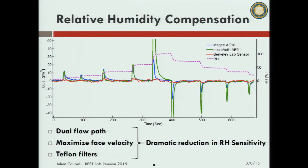So one of the major design aspects we were focusing on is to completely eliminate this sensitivity. And the way we did that, the three-tiered approach: first, we use that dual flow path I illustrated earlier. We pass air both through a reference and a signal, and we can cancel out the effect. We also maximize face velocity, so the velocity passing through the filter, we make that really fast so that any changes happen quickly on the filter, and then it goes back to equilibrium. And then finally, we use Teflon filters, which the same way they keep food from sticking to your pan, they keep water from sticking to our filter. And that also reduces the sensitivity of the instrument.